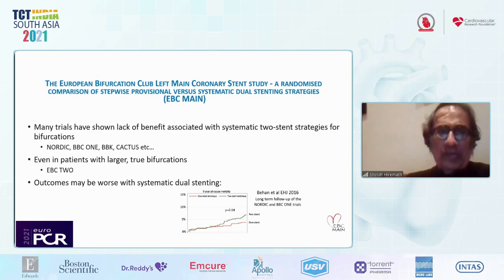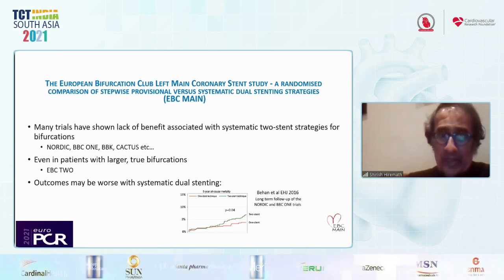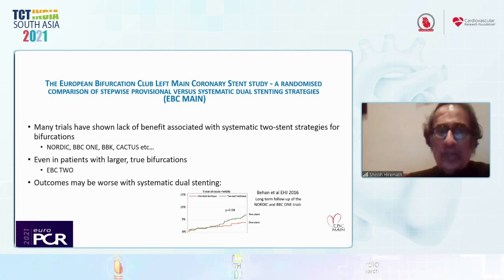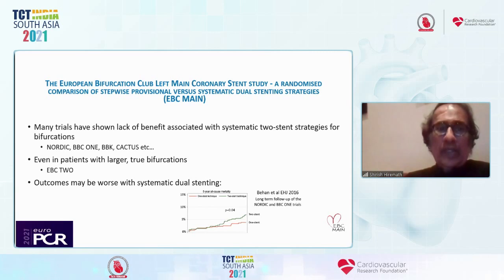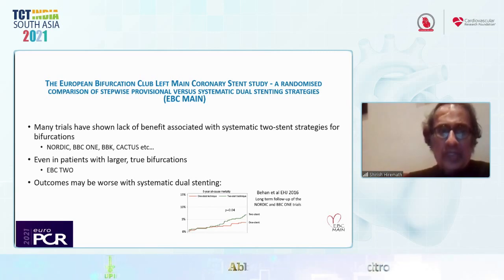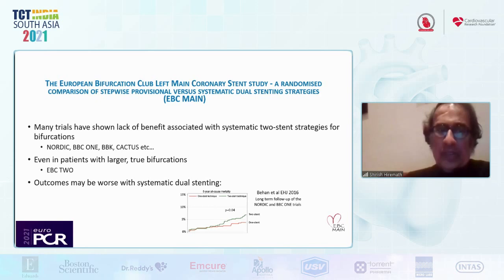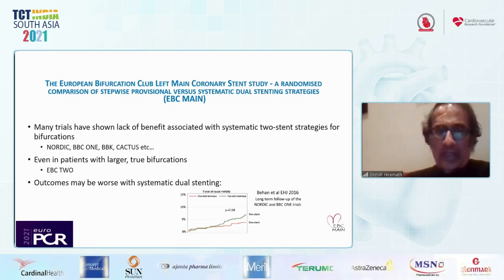So when we talk of left main, we know that left main is a different animal. It has a wider angle between LAD and circumflex. Neither of these vessels can be called a side branch. Both could be big. There are more calcification and fibrosis, greater need for vessel preparation before we take the stent in. Also, there is ample evidence from non-randomized trials showing worse outcomes with two stents technique. So this disparity, single stent or two stent, continues.